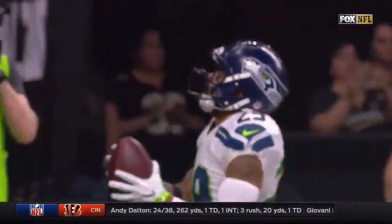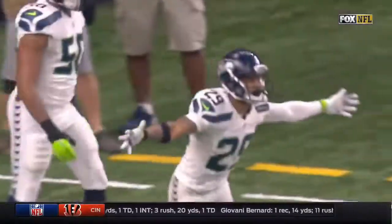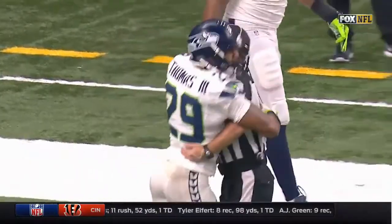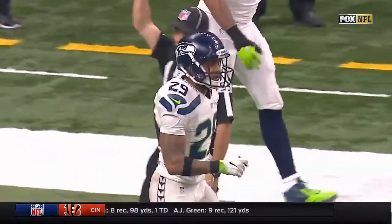But as you talked about, Chris, once he secured it, someone came in with the pop from the back. That peanut punch from our colleague Peanut Tillman. And Earl Thomas. And that's the penalty right there. Earl Thomas hugging the official.